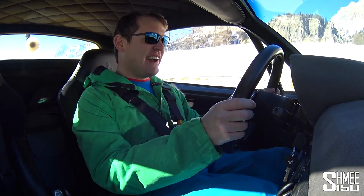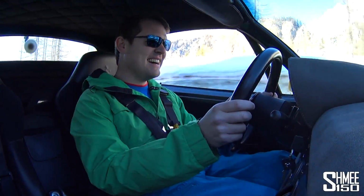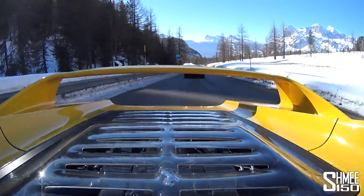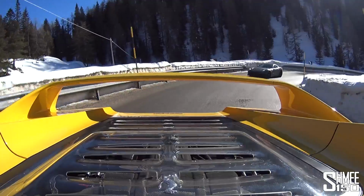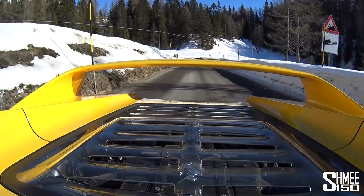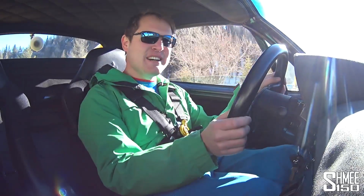Oh, it's noisy, sorry, I've got the window down, but wow, wow, wow. Moving down to first, out into the sunshine. The sound, this is heaven.